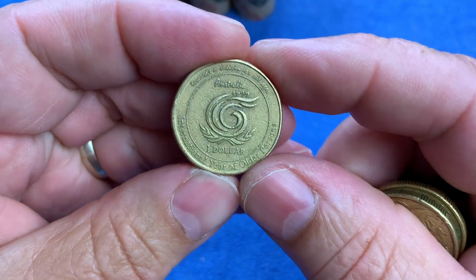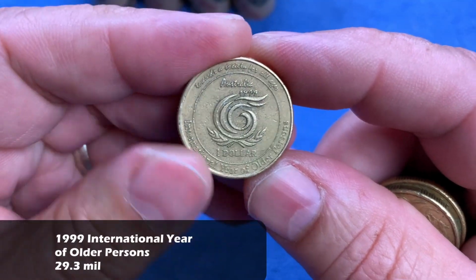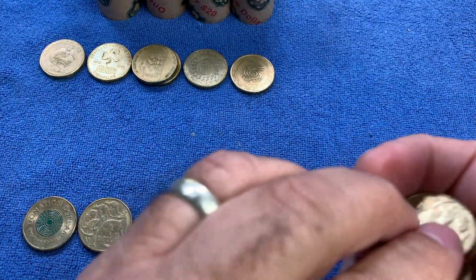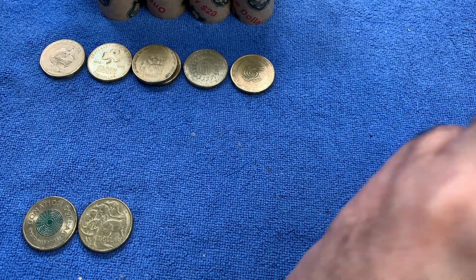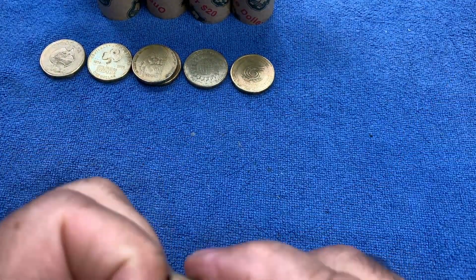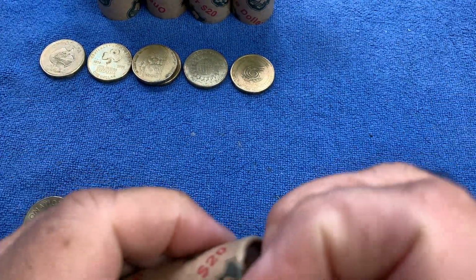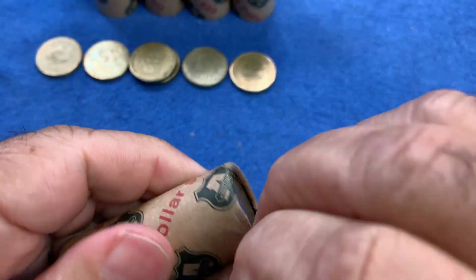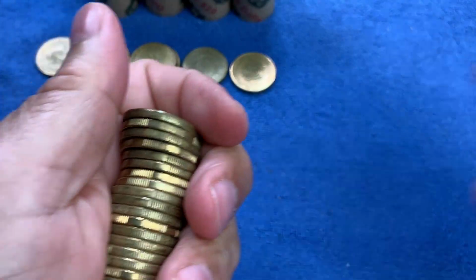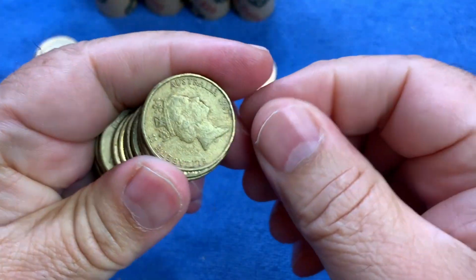There's 1999, and that'll be the International Year of Older Persons. You can check that for a slight rotation error, but that's fine. That's again a common commemorative going up in the top row. When I go through all the Mob of Roos at the end of the hunt, I'll be looking for years 1987, 89, 1990, 1991, 2007, 2012 for Mob of Roos that were not issued into circulation. You can still find them.